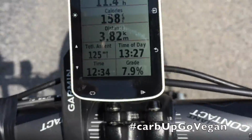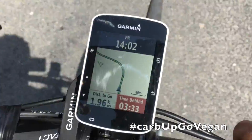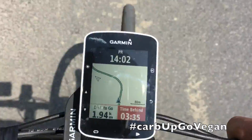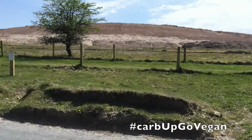This is flat, but as you know, you're giving it welly. 7.8% uphill into a headwind. You can really get some strength up on this. Slipped to 3 minutes 32 behind now from my PR, which I don't mind because I was filming that day. And if I was going really slow, it doesn't matter. That's what it looks like.